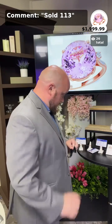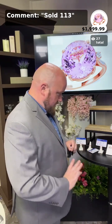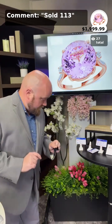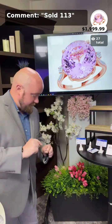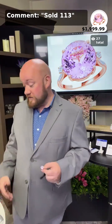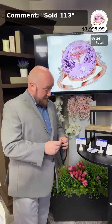Such luxury in it. We've got 3 more certified pieces coming up. Then I think we're back into mostly our sterling silver pieces. Those are sold 113. Comment that for the details. We have a cushion cut coming up that's a little bit smaller. I was about to say, oh, it's smaller, but it's still a substantial, massive, large Kunzite to anybody.